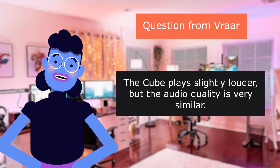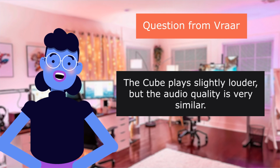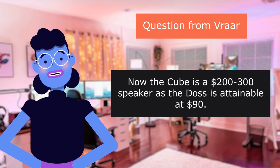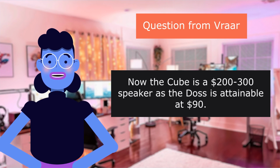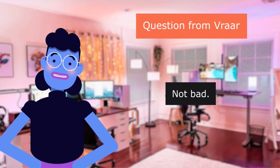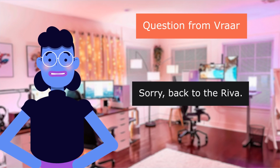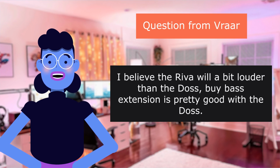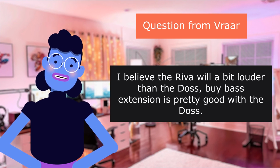The Cube plays slightly louder, but the audio quality is very similar. Now, the Cube is a 200 to 300 dollar speaker, while the DOSS is attainable at 90. Not bad. Sorry, back to the Riva. I believe the Riva will be a bit louder than the DOSS, but bass extension is pretty good with the DOSS.